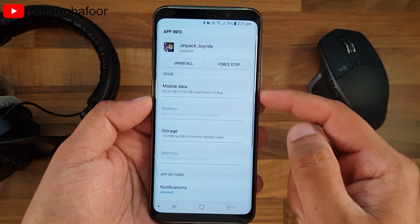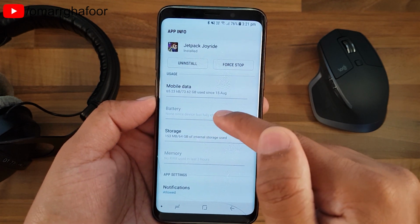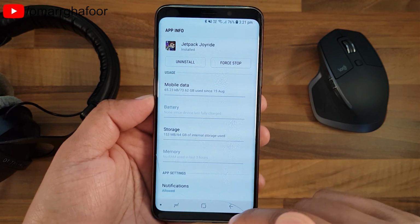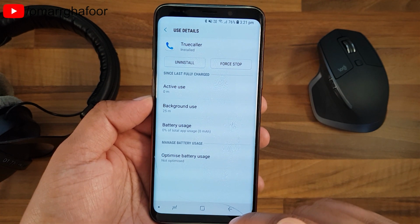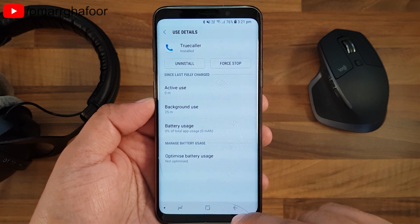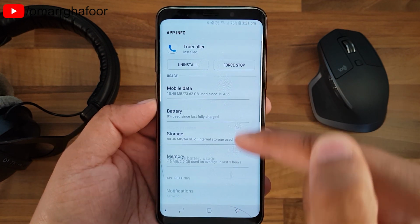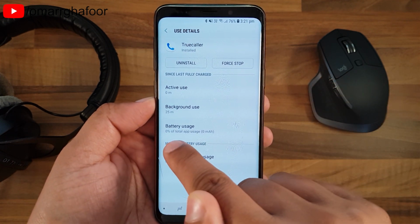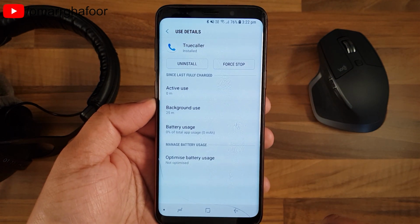So for example, Jetpack Joyride, I don't really play that anymore, but you can have a look at how it uses battery through there, and it hasn't used any battery since this device was fully charged. Let's have a look at something else, Truecaller. So this shows you 0 since the last full charge. So you can see it really breaks down how much battery is used. If you're having second thoughts about an application that you think is using an excessive amount of battery, you can go into the actual application, hit the battery, and it will show you how much battery is used in time, and the actual amount of battery usage. So it's not optimized, but you can do that as well.